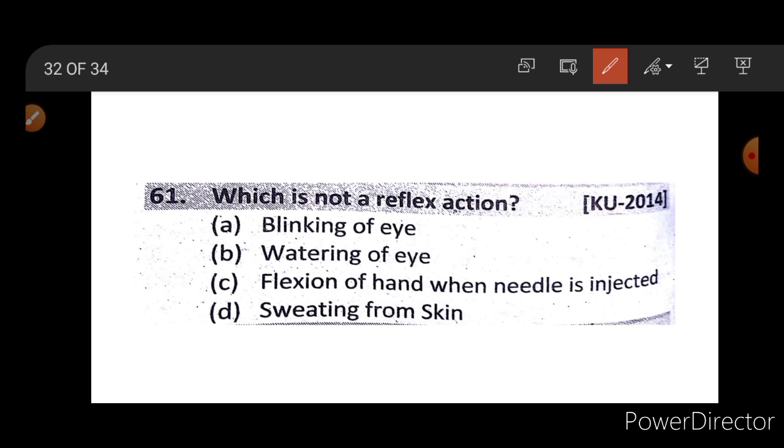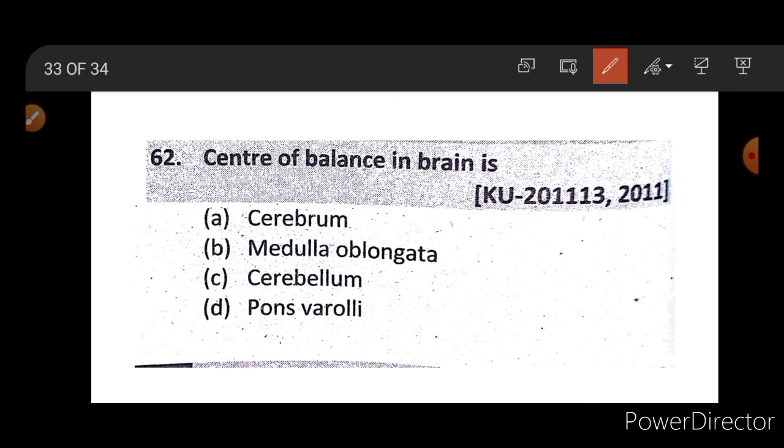Which is not a reflex action? Option A, blinking of eye. This is reflex action. B, watering of eye. This is also a reflex action. Flexion of hand when needle is injected. This is best example of reflex action. However, sweating from skin is not reflex action, so the answer is sweating from skin. Center of balance in brain is cerebellum. Body posture is maintained by cerebellum. That's why it is center of balance.